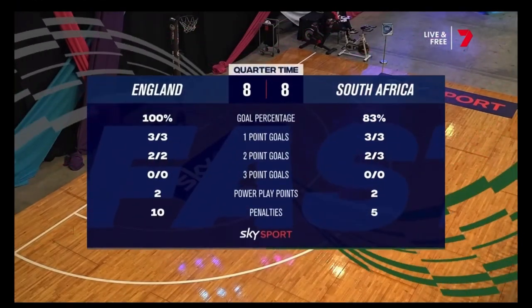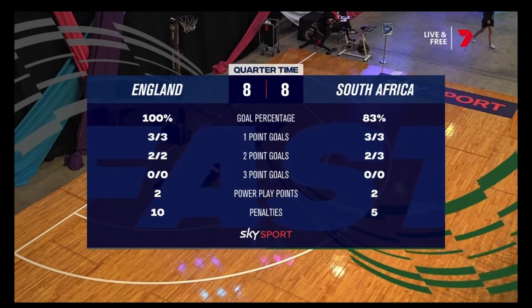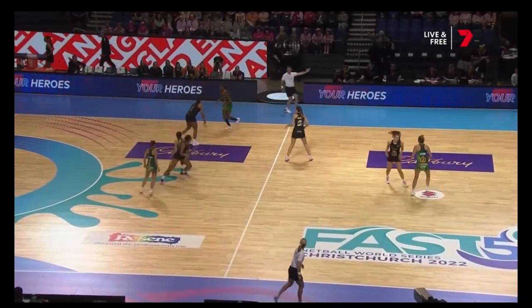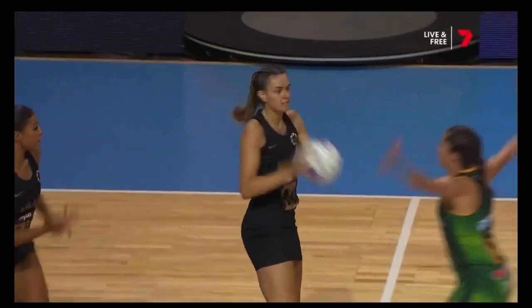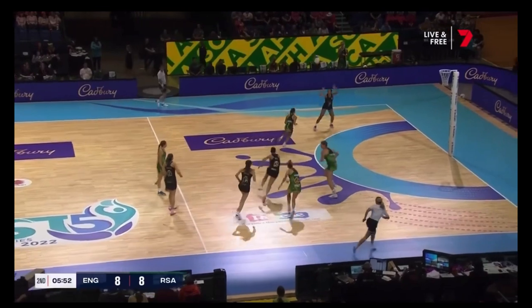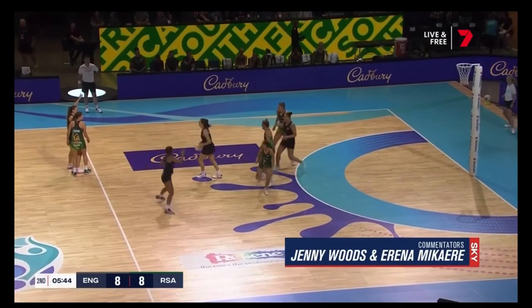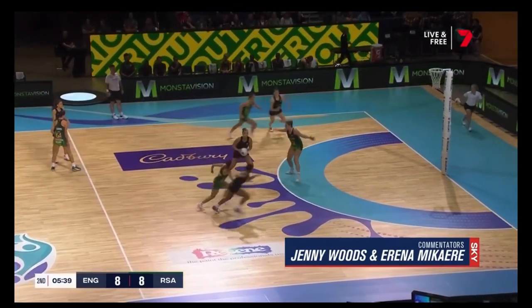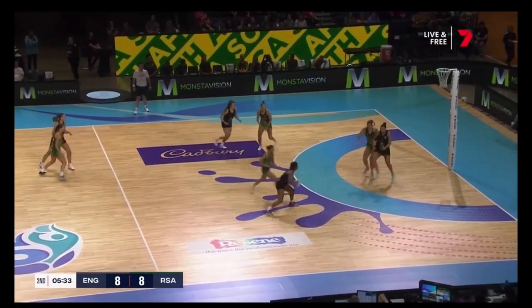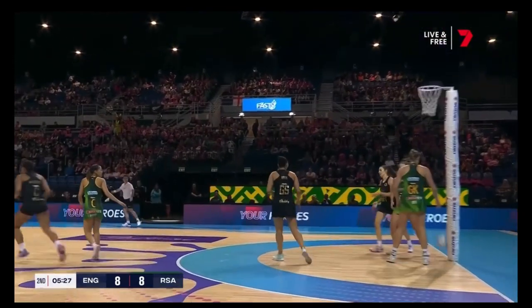Well, locked up 8-all in this third game of the day. Day one. And you can see 100% shooting from England, and we're away just like that. No mucking about, 8-all. That tall, rangy form of Nicholas Smith at goalkeep for South Africa. Oh, England really having to work. Great marking from South Africa. There's Everett. Now she finds the opening. Beautiful high shot.